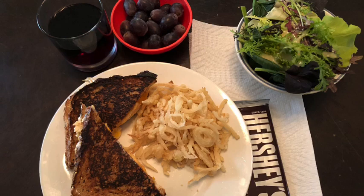Those next to it, I had some onions that were starting to get a little bit soft, so I made some fresh homemade fried onion strings.